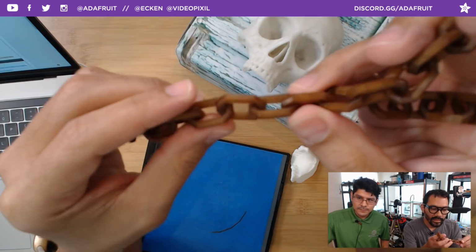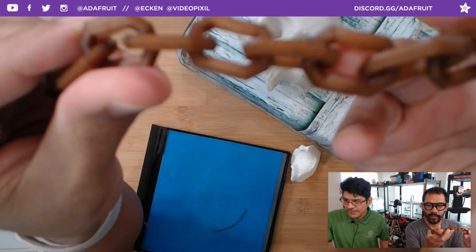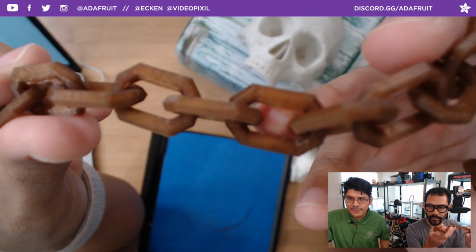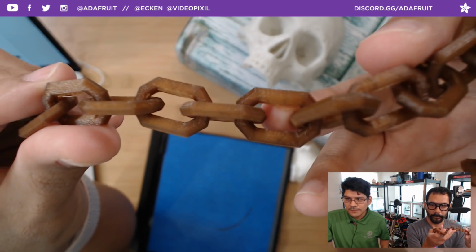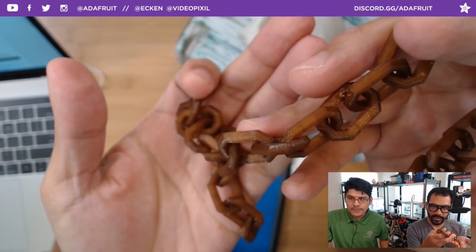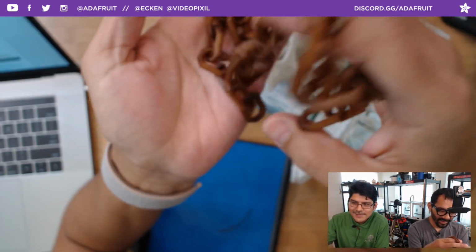Check out the quality of these guys. Sorry, the autofocus is never a good thing. Manual focus. Yeah, right there. There we go. Check that out, look at those overhangs. Excellent job. Amazing. And the filament no longer smells like coffee.